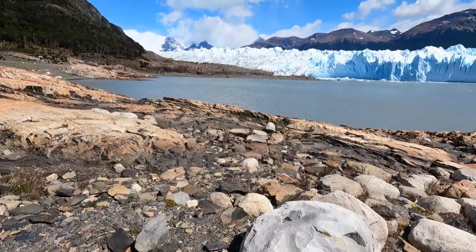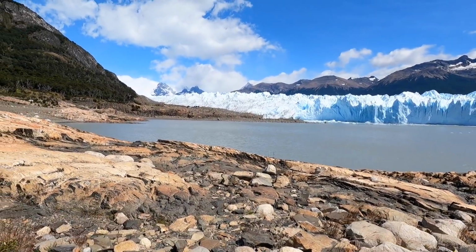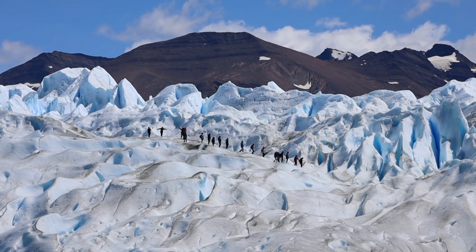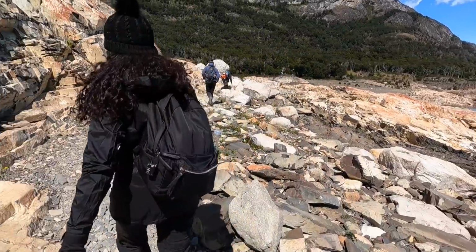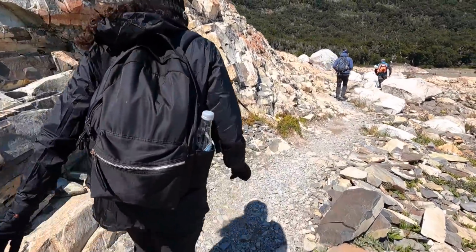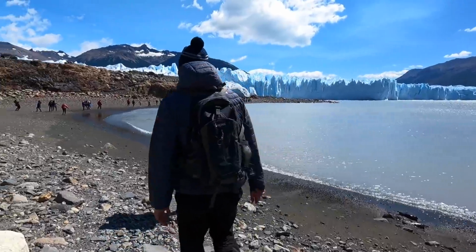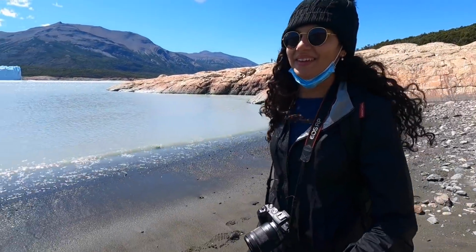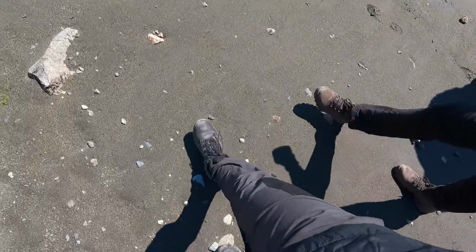You can actually see people trekking on the glacier right now. You won't be able to see it on the camera. It looks like they're penguins. Little penguins. That'll be us soon. Can't wait to get on the ice. Got a beach. Yeah. Black sand. Sandy beach.